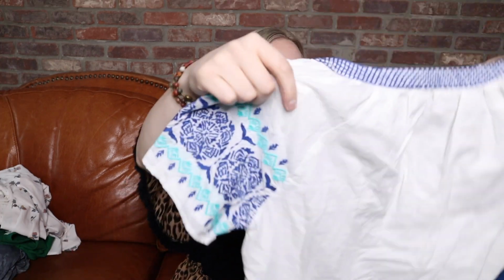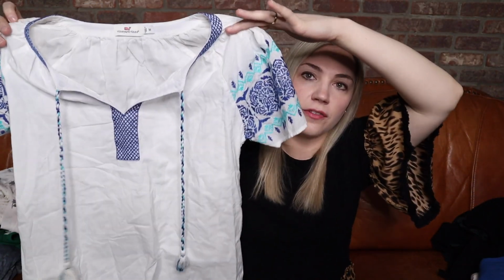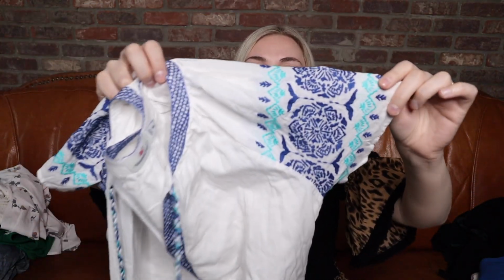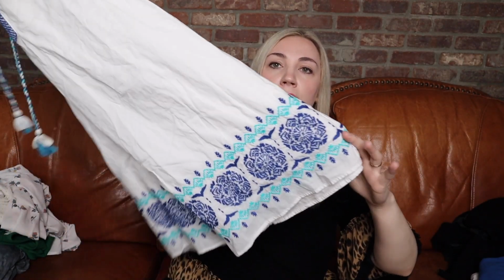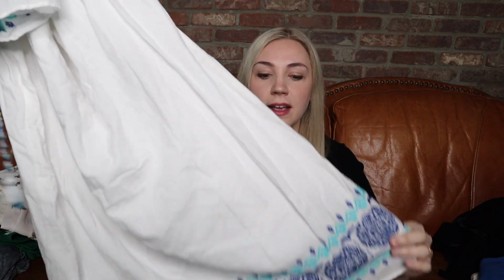Little Vineyard Vines dress. And I don't really sell that much Vineyard Vines. I feel like I don't really find it for very cheap too often, and it's not a brand that I would pay up for the most part. I just feel like it doesn't really do that well on the resale market, but this is cute.